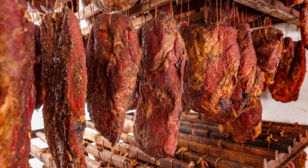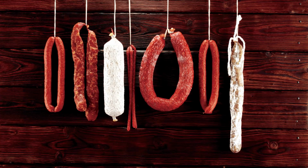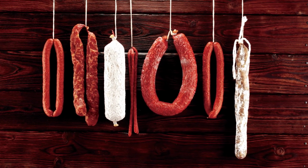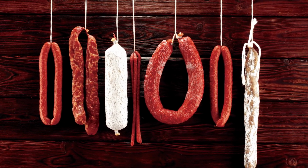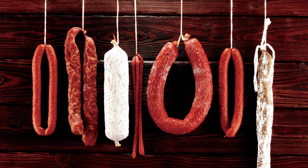South Africans first made biltong more than 400 years ago. At that time, people did not have refrigerators. They preserved their meat by putting salt on it and hanging it to dry.